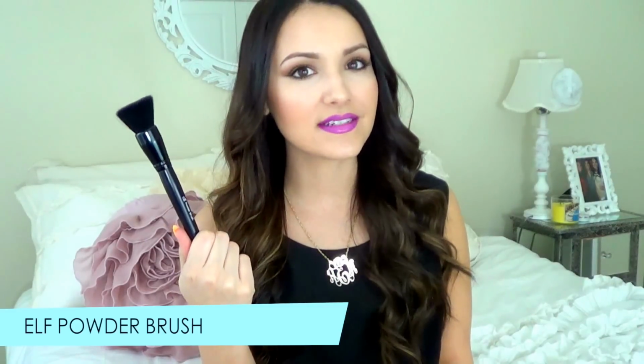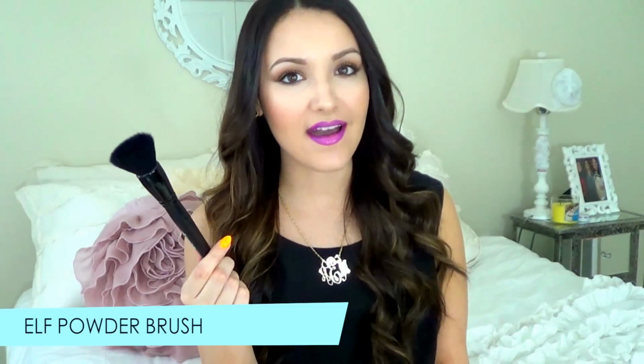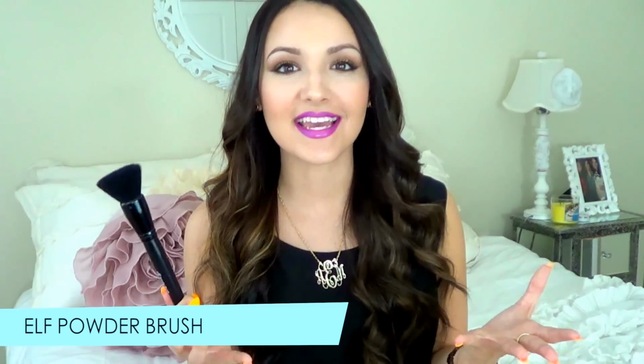My next brush is such a bargain. It's the e.l.f. powder brush, and this is, I believe, $3. This was the first foundation brush I ever had and I was in love with it, and I forget about it sometimes. But if you can't get any of the brushes I'm mentioning that I like better, or if you just want to try something, you're starting out, this is a great starter brush because it's only $3. You can use it for powder. I used to use it to set my foundation and liquid because this was the only foundation brush I had when I first started using makeup, but it's a great deal.